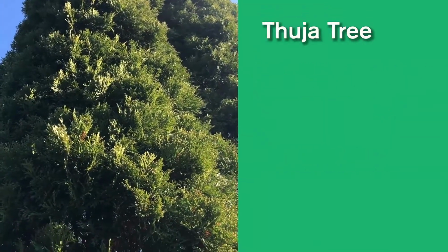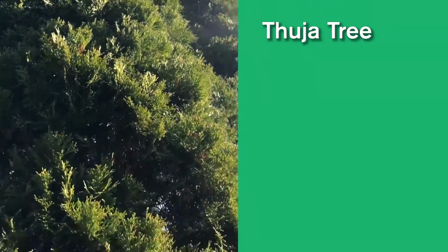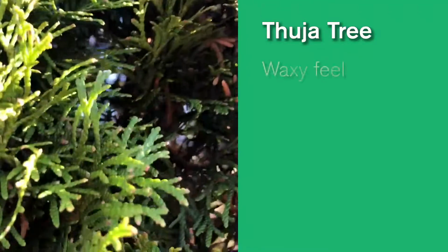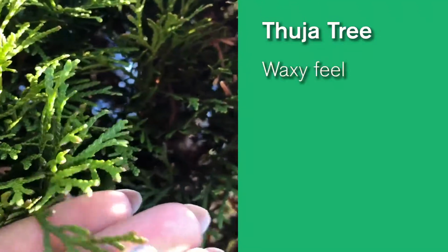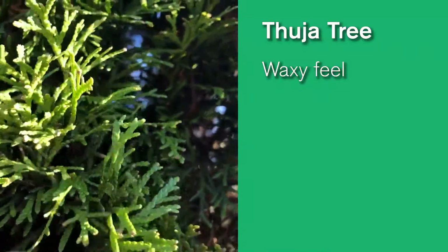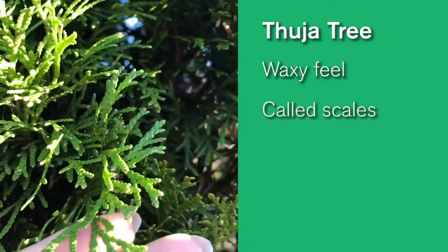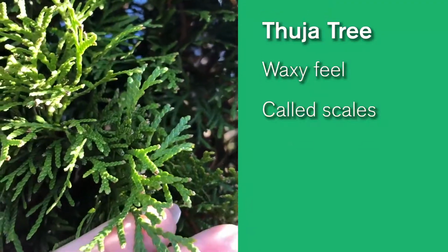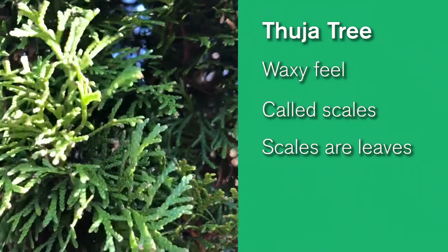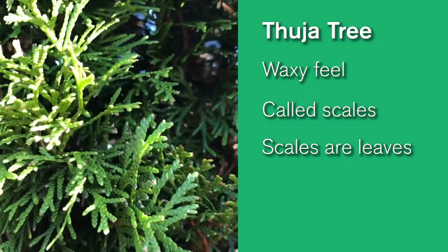So this first tree is called a thuya tree. And if you look really closely, it has a waxy feel to it, and these are what are called scales. But here's the interesting thing, my friend, these are actually leaves, just like the leaves that you see on the ground when all of the pretty colors fall.